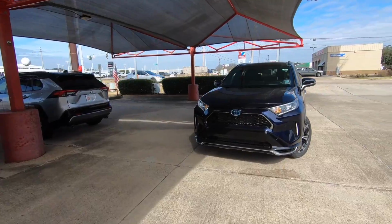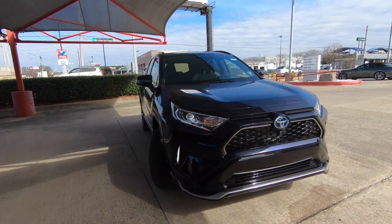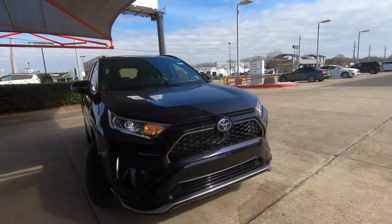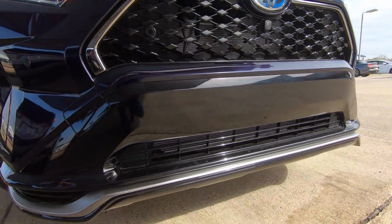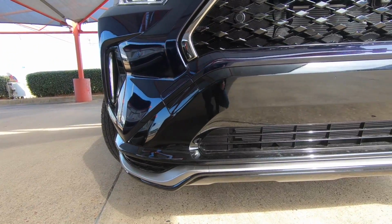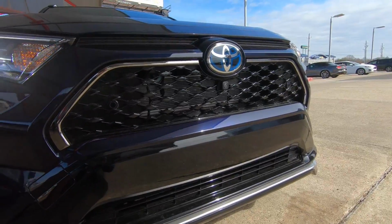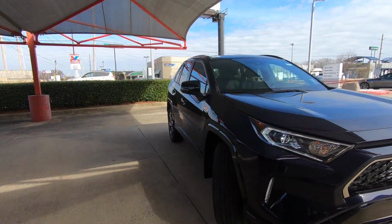You can see that the RAV4 does have a very sporty looking front end. You're gonna have the LED projector beam headlights, a very nice looking upper and lower grille. And of course, as we take a look at that, we'll find Toyota Safety Sense 2.0, the driving aid safety suite from Toyota that's going to help keep driver and passenger safe while driving out on the road.